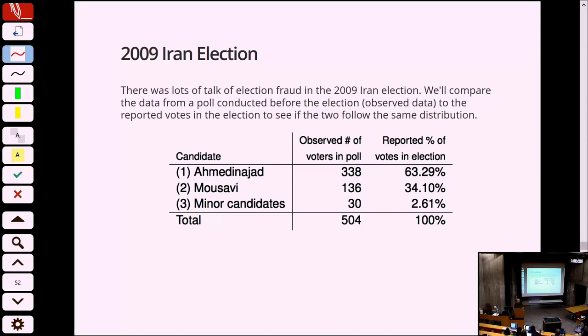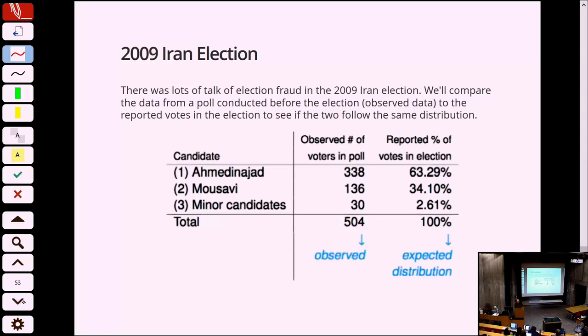Which one's which? In terms of how we do this, it doesn't actually strictly matter which way you go. You can make one of them the expected, the other observed, or vice versa. But in our case, we're going to set the observed number in the poll, and we're going to compare this to the reported number of votes. Our assumption is going to be that our reported number of votes is our null distribution. That's what we assume everything's going to match. That's our expected values. The observed number of voters in a poll is going to be our data. And that's then O minus E.